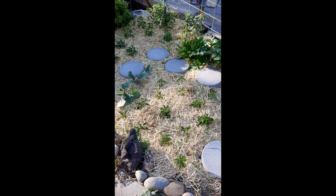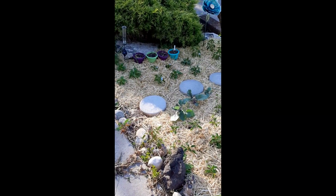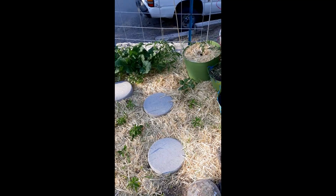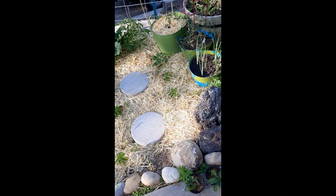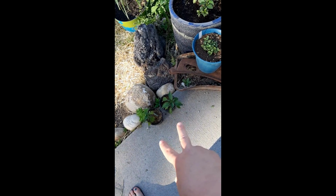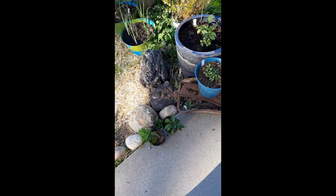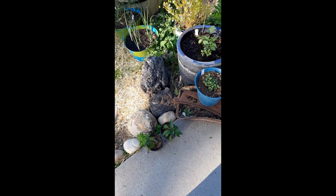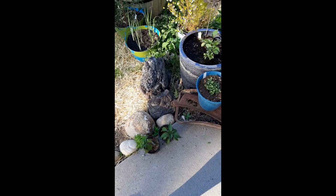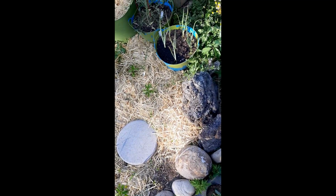As you can see, I have mulched the garden with straw, and everything has grown a lot. It looks a lot different than it did the last time I actually uploaded a video. I've got these 2 jalapeno peppers because I was regretting the fact that all of my peppers are sweet or not spicy. So I got some jalapenos that I need to plant, probably in a pot somewhere.